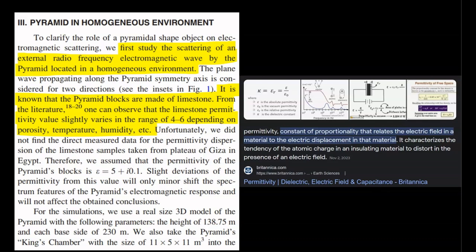So, as I have proposed, the reason the electric field concentration phenomena that are revealed in this paper are possible is due to the dielectric properties of the limestone. One thing to keep in mind is that they do not take into account the use of red granite in the construction of the Great Pyramid. But red granite has a similar dielectric constant to that of limestone. So for the purposes of this experiment, it is not particularly relevant. However, it definitely is relevant when applied to my hypothesis about the function of these two chambers.